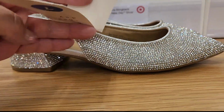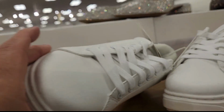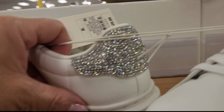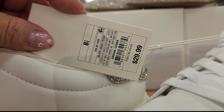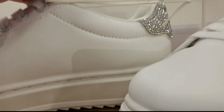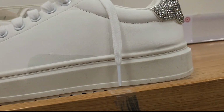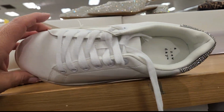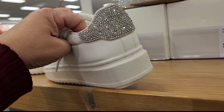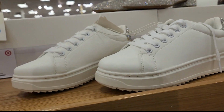Find another pair of shoes that has rhinestones on them, but it's these sneakers, and you can see the rhinestones on the back part of the heel. And I thought these were really nice. These are going for $29.99. I did feel as though these sneakers were really well made. I turned them upside down so that you can see that grip underneath. But again, I love the detail of the bling on the heel.